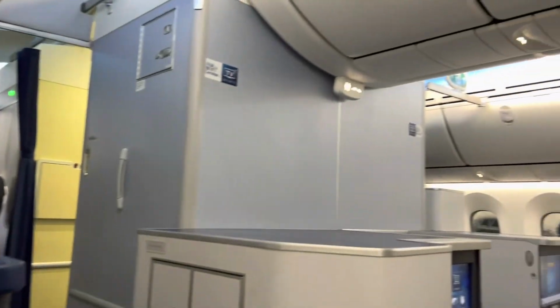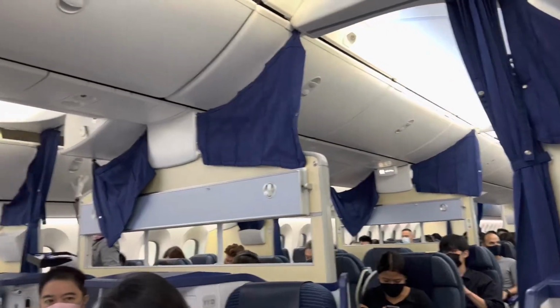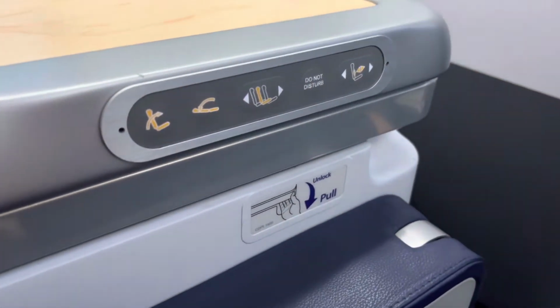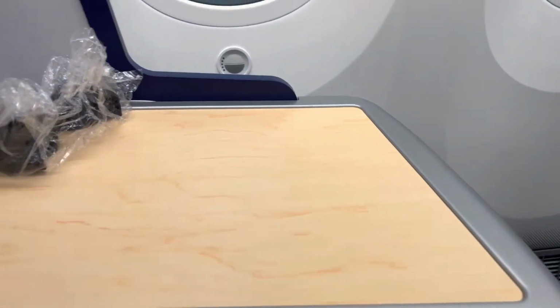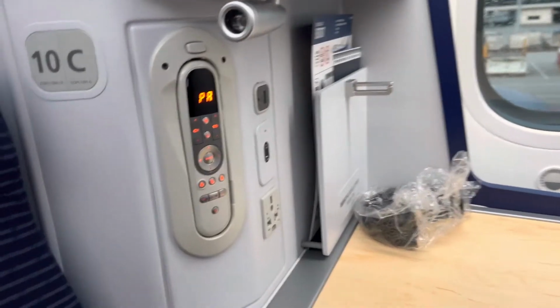And here's what the cabin looks like. Now I am seated in the rear business class cabin, which is smaller and closer to premium economy. And you can see the back of the plane as well from here. To the left of the seat are the seat controls, as you can see here, as well as a big table to your side. Depending on where you sit, it'll be on your left or your right. And here's the remote, some charging ports, as well as some reading material.